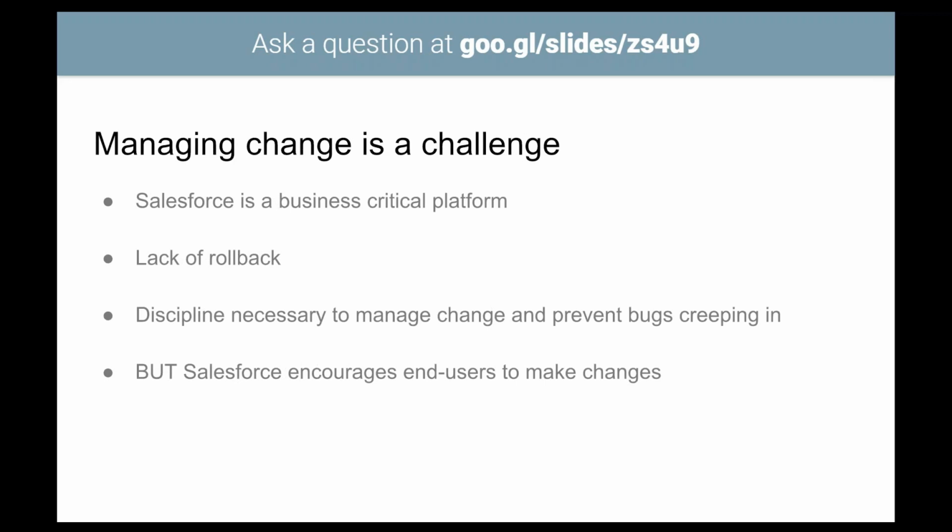One of the things that Salesforce is challenging when it comes to is managing change. Salesforce is a business critical platform. It is maybe the most business critical platform in the world, as we saw last week when they had a slight outage. Managing change in that is important. If your Salesforce org goes down, that costs your business real money. Some of the things that make change challenging is the lack of rollback. When you make a change, it's important to understand the consequences of that change because it's tricky to roll back. This requires discipline on the part of developers and admins to manage that change effectively and prevent bugs from creeping in. But Salesforce encourages end users to make changes directly in orgs. That's the power of it. That's what we all love about it so much. So how do you balance all of these things?